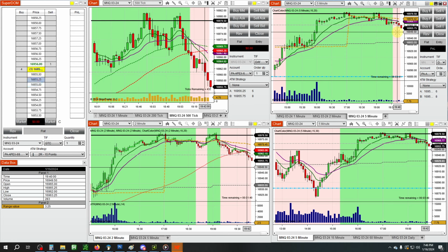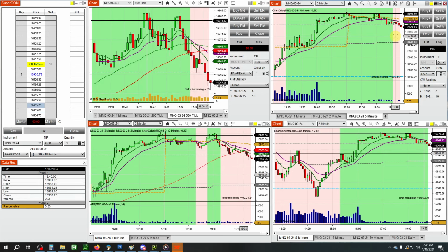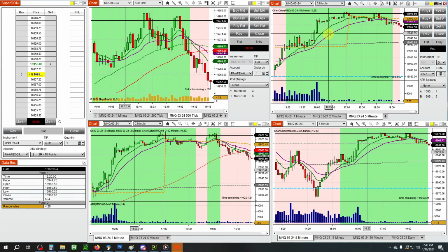The next place for this to catch support is right here. So this is going to drop down to 49. I can say that confidently, that this should drop down to 49. It should try to bounce right there. If it doesn't catch support, it's going to chop its way through here.